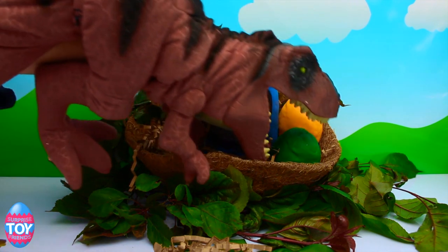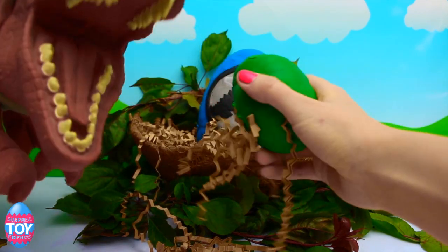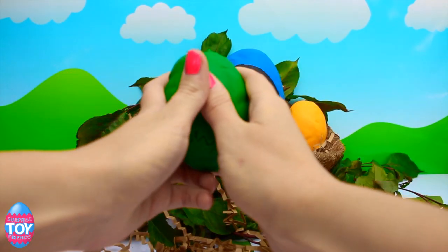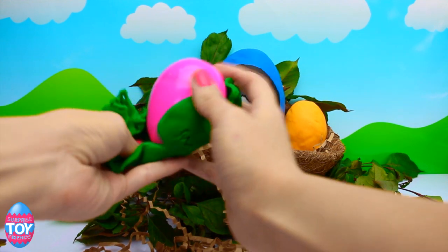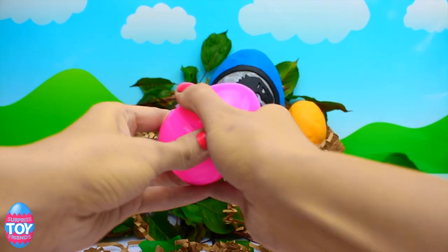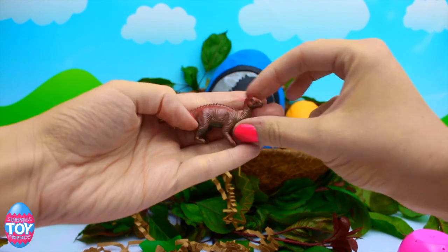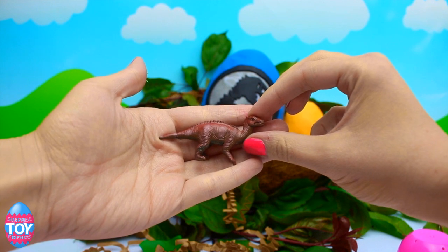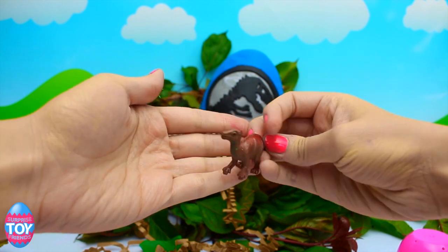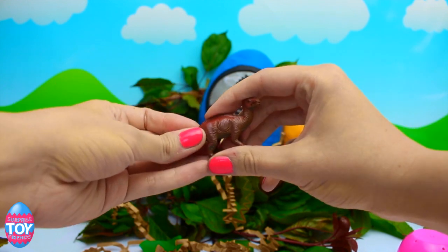Come on, Rex, come and help us with the next one. Rawr! He's so scary. This is the Hadrosaurus. And that name means bulky lizard. And he could be up to 10 meters long. And he's a plant eater, so that means he's a herbivore.